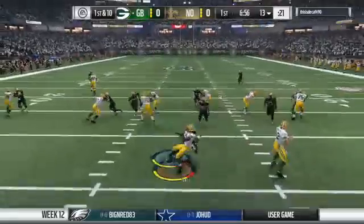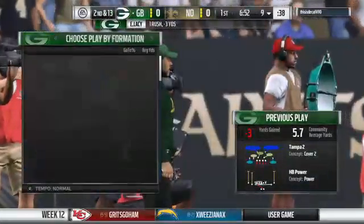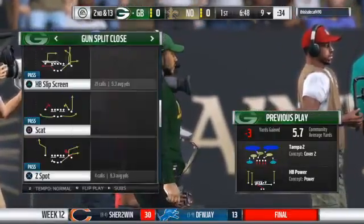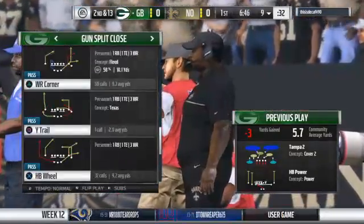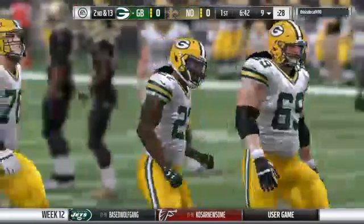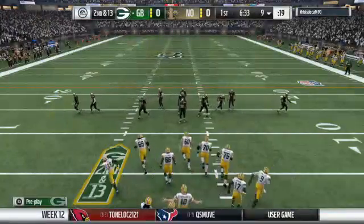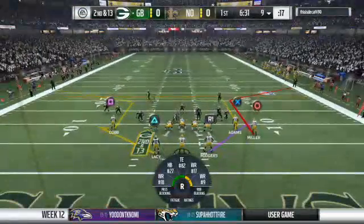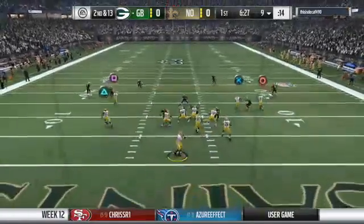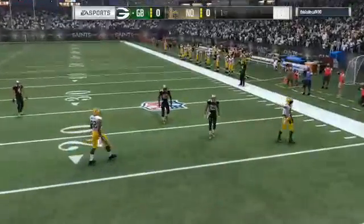The first carry now. This is Lacey. And he'll be taken down, losing yardage back at the 9-yard line. A loss of a full 3 yards, and now it's second down. Second down and a little ways to go here. 2nd and 13. Rodgers to throw on second down. And his throw is incomplete.